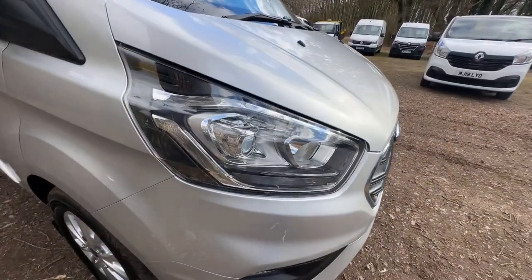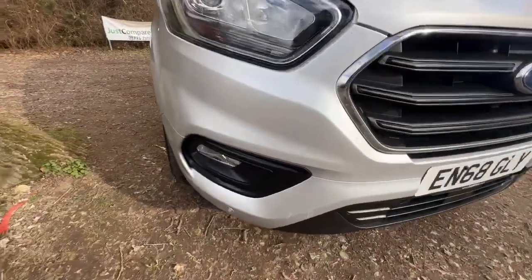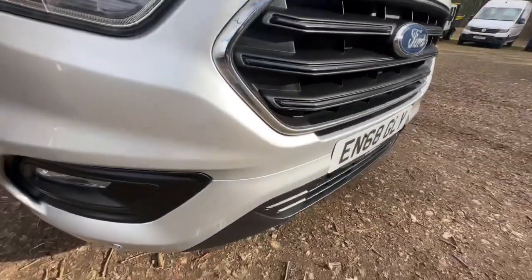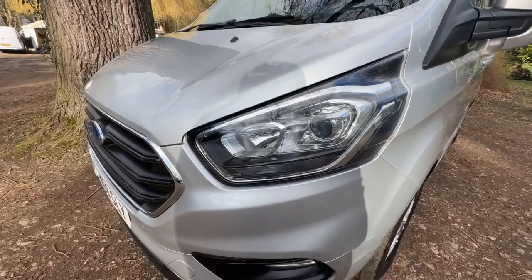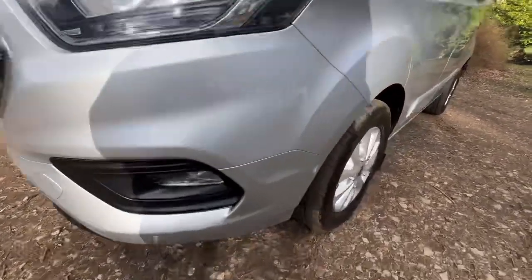Driver's side headlight, as you can see, is really nice and clean. No damage, misting or cracks. The front bumper, as you can see, looks good. There are a couple of little scuff marks. There's one there. It's very light. I can't feel it on the fingers. You'll notice it's got parking sensors on the front. And then also the passenger side headlight again is nice and clean, no damage, misting or cracks.